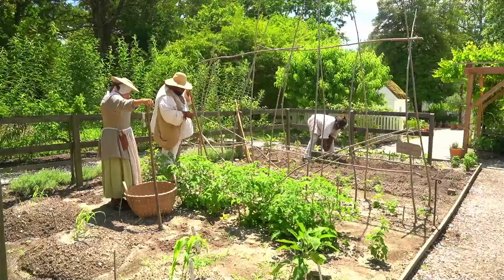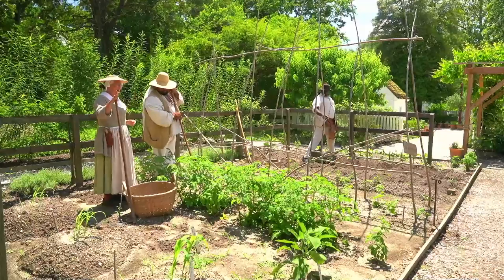So we have our, I think we have a big drone going over.